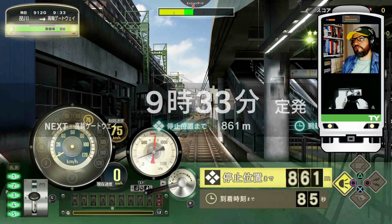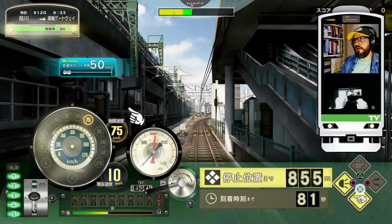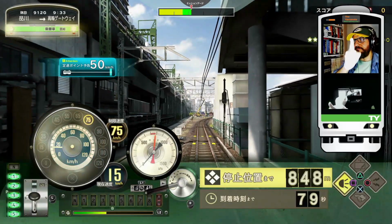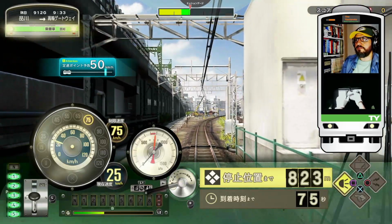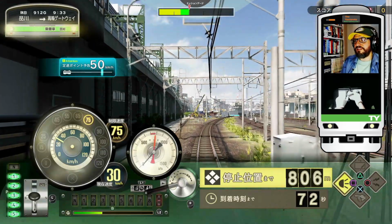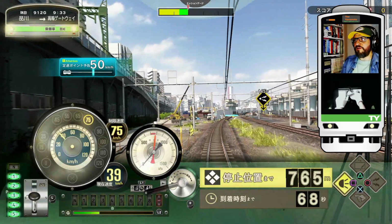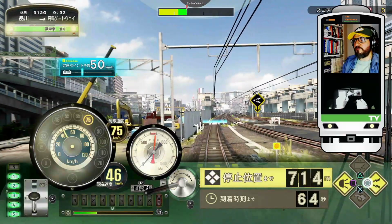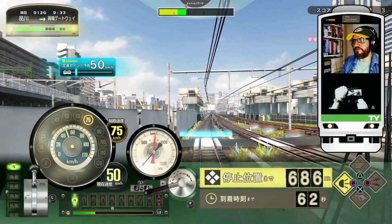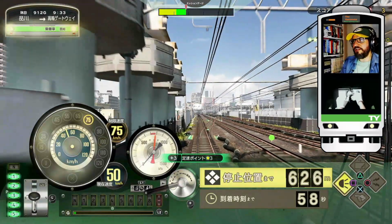All the doors are closed, safe to depart now. Shuppatsu Shinkō. Departure clear, and we get a 75 speed limit, upcoming 50 speed check. And as you can see, I'm using the two-handle controller, the original controller released for the PlayStation 1. And we get a JRE's crew over there. Say hello to them, just as we get that 50 speed check.